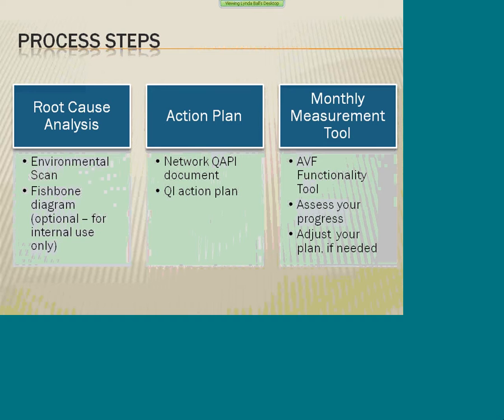Also, a fishbone diagram. Those typically are pretty easy to utilize. And when I send you these slides, I'll send you the fishbone. You can use it if you want, but you don't have to send it back to me. That's for your internal use only. And if you find that it's not as easy as I think it is to use, then you can use whatever tool. There's lots and lots of tools out there that you can utilize to do a root cause analysis.